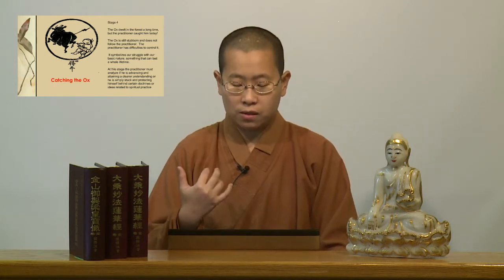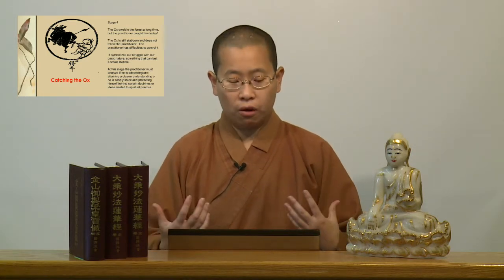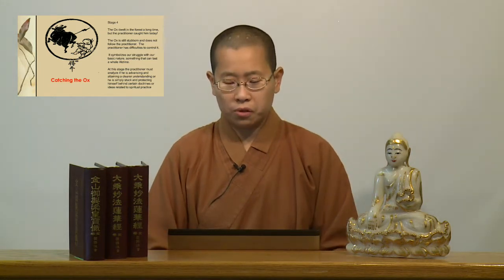He starts to reflect on his six organs. And at this point in time, when he starts to learn to reflect, he starts to open up his gate and enter into it, which means that he starts to see the head of the ox. Here, the ox cannot hide anymore. The practitioner has to have the courage to see the complete picture of the ox.